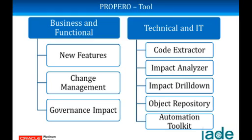In governance impact, there are many changes in R12, especially with menus and functions and responsibilities, and it is challenging to really track them in a manual process. Propero suggests a list of the changes by module. This can help identify the changes in SOX procedures in an accelerated way.